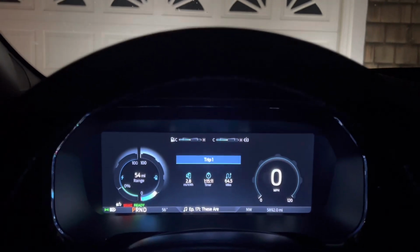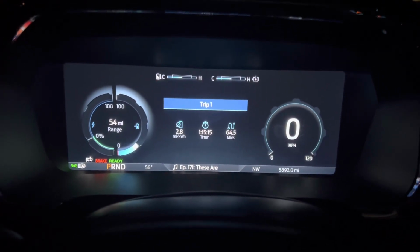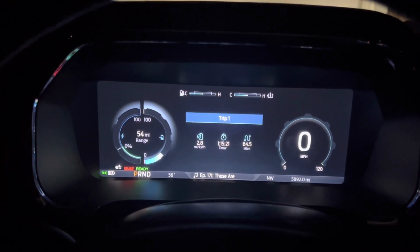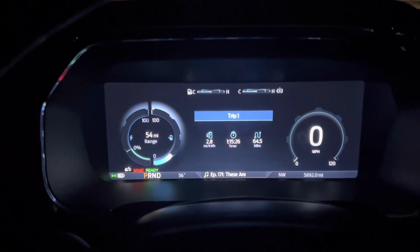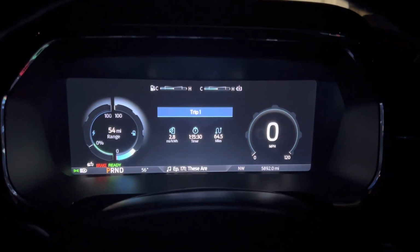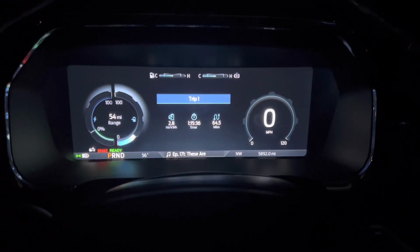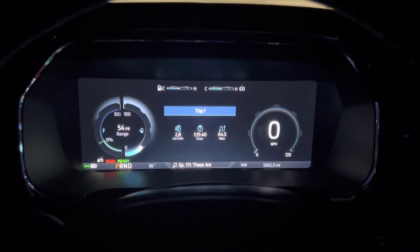All right, we made it home. Just a little rundown. I didn't record part of that, but I charged up to 50% just to give myself some buffer, and that was a bit overkill, honestly. It charged in about 20 minutes. The highest I saw was 121 kilowatts, but it was between 115 and 121 the entire time. It started at 114, and then it ramped up to 121 when I was around 50% and stayed there. So yeah, it wasn't too bad.